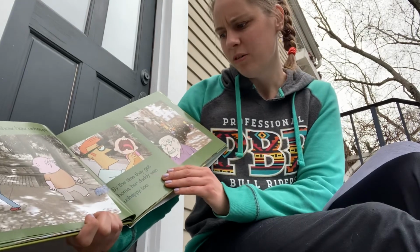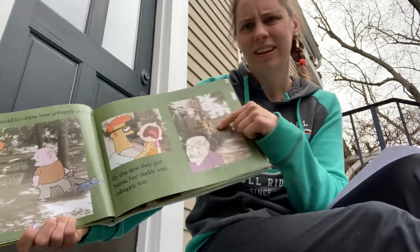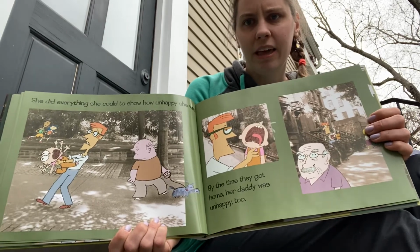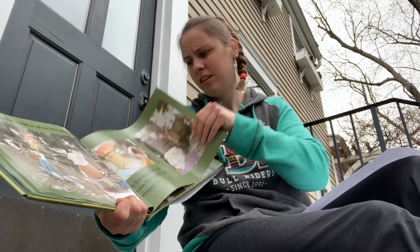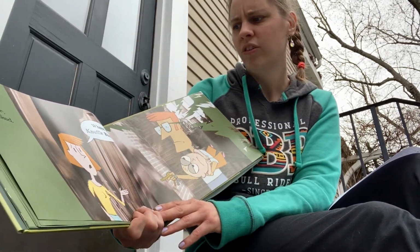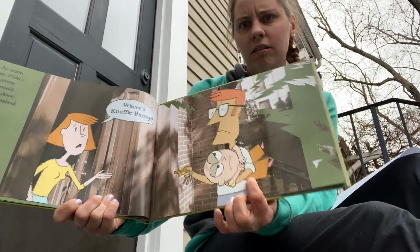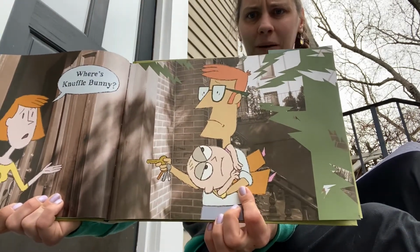By the time they got home, her daddy was unhappy too. Why do you think he was unhappy? Well, if he had her screaming all the way home and people were looking at him, maybe he was embarrassed. As soon as Trixie's mommy opened the door, she asked, "Where's Knuffle Bunny?" Oh, she realized right away, whereas Daddy didn't. Look how upset she is. Would you feel the same way?